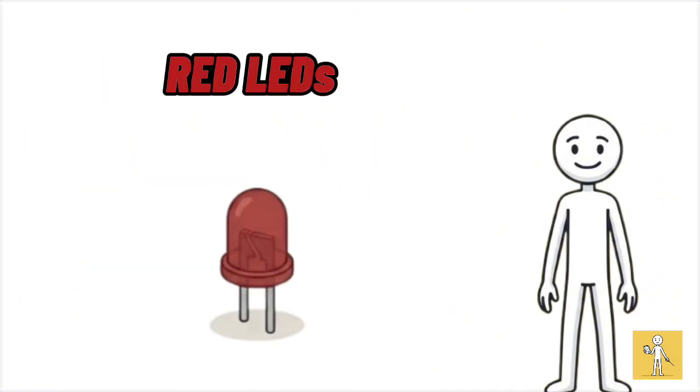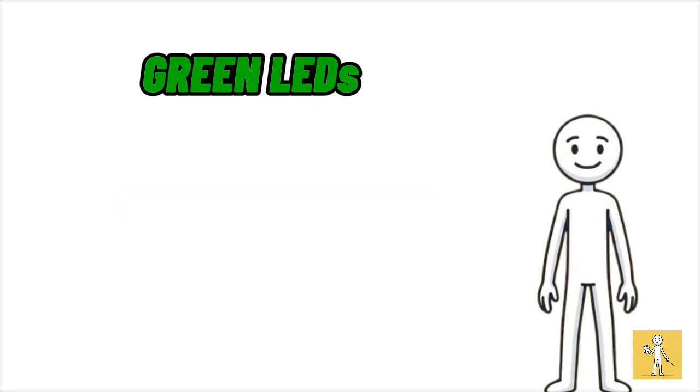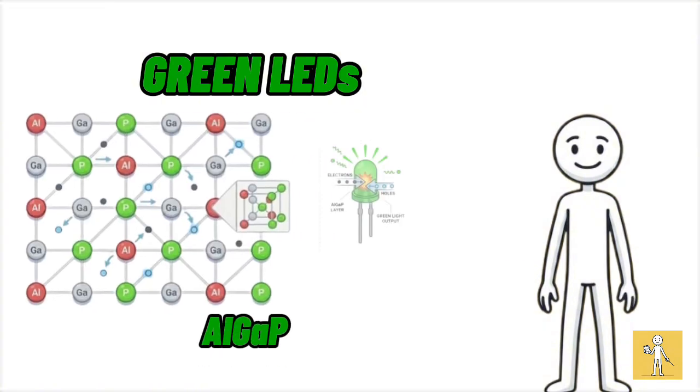For red LEDs, scientists used a material called gallium arsenide. This material could release lower energy light, which appears red to our eyes. For green LEDs, improved materials like gallium phosphide were used, which produced slightly higher energy light, giving a green color.